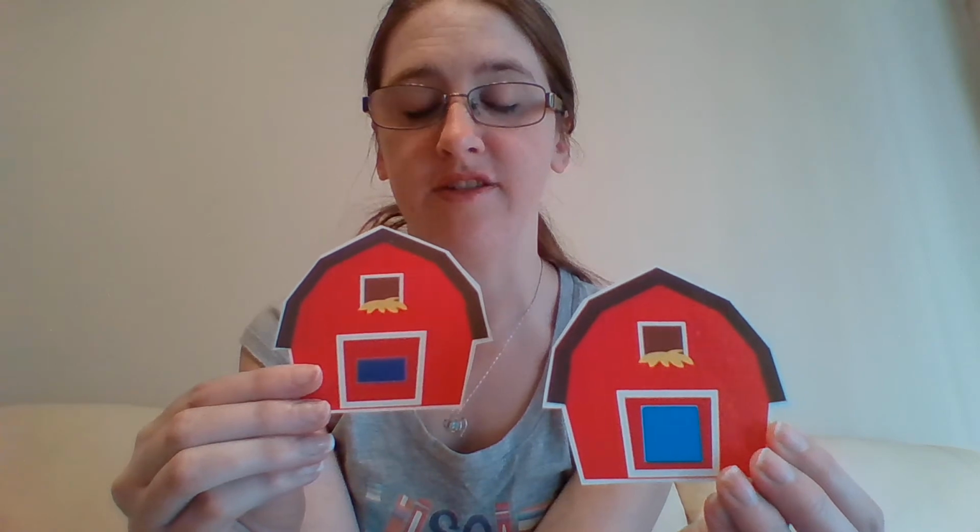Okay, let's look for this one. Do you remember what shape we said this was? You're right, this is a rectangle. All right, let's see if we find its shape. Are these two matches? No, this one is a square. We want a rectangle. Are these two the same? Yes, we found our two rectangles.